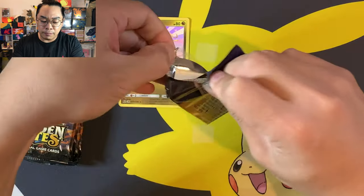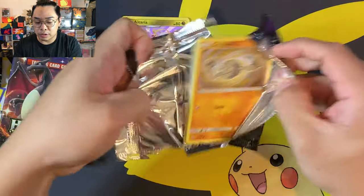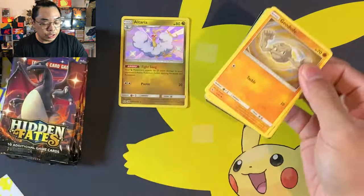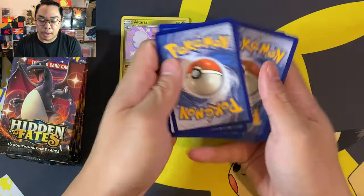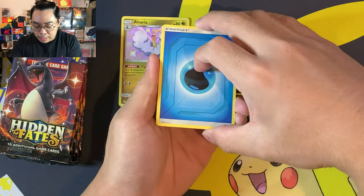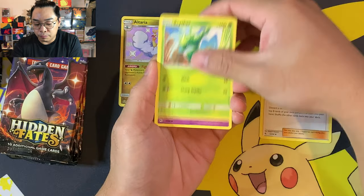Coming back to my point, I think it was a Neo Genesis box, a vintage Japanese Neo Genesis box, and he did a box break. And then I think maybe not even halfway through, I actually didn't watch the video in full, to be honest.